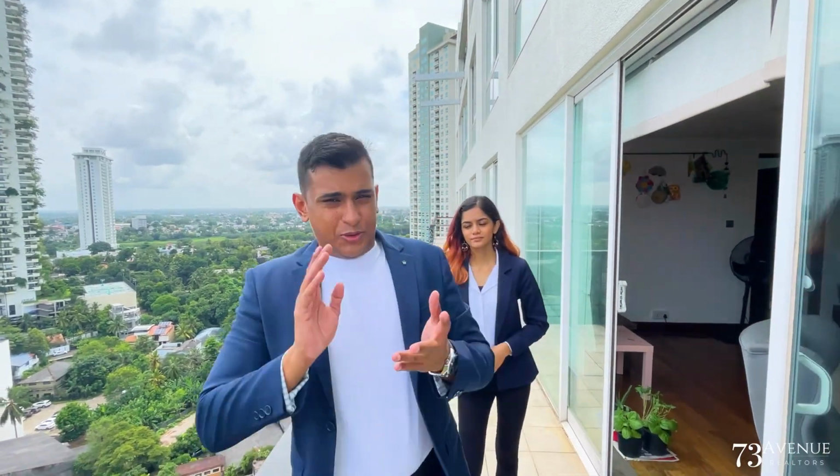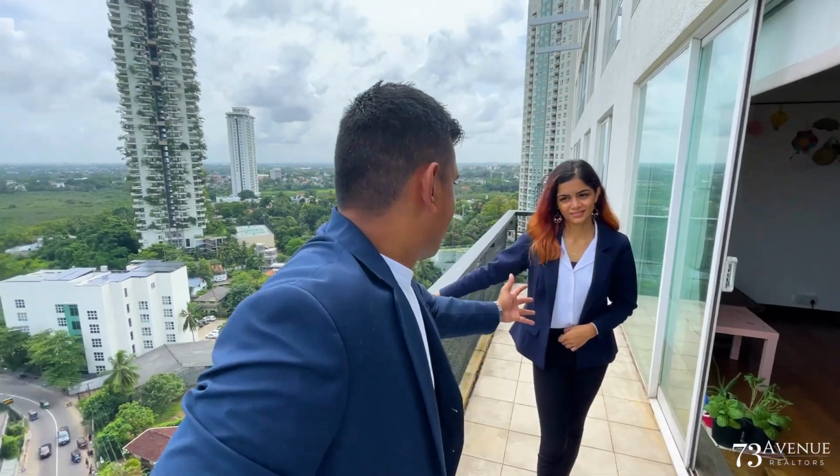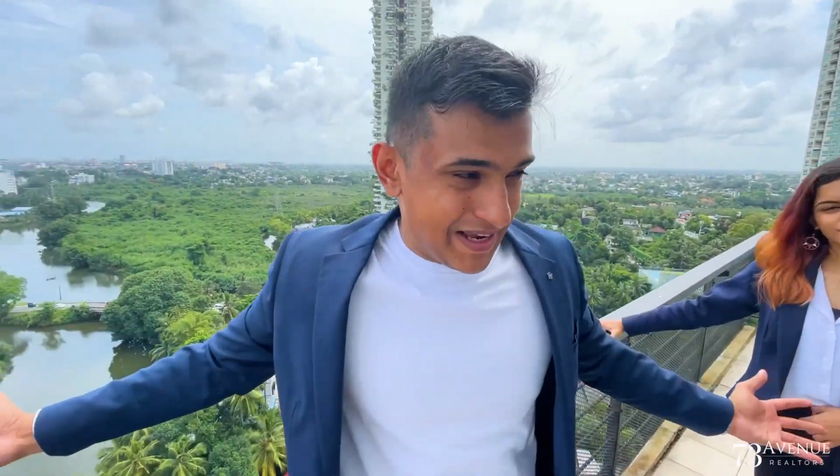So guys, 5,200 square feet, three floors, your own elevator, your own open pantry, two living spaces, four bedrooms, two terraces, attached washrooms, much more ample space. It's 130 million.